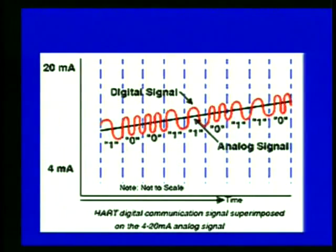So you have an analog signal, and superimposed upon it you have a digital signal. It doesn't affect it, because it's a frequency signal, so the average value is zero only. So it doesn't affect your analog signal. The analog value is not affected, the digital is overriding on that.